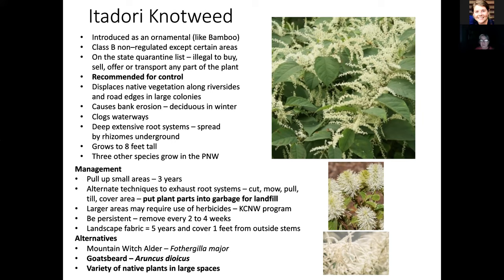And that is one way people take care of this, is that they pull up small areas. You can maintain that by doing it for a period of 3 years and usually get rid of it. You can alternate techniques to how you're exhausting the root system by cutting it, mowing it, pulling it, tilling it, and then covering the area. So doing that interchange of types of techniques that will help deter it can work pretty well.